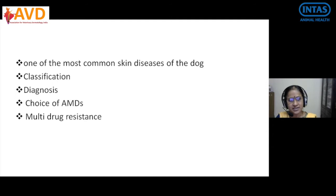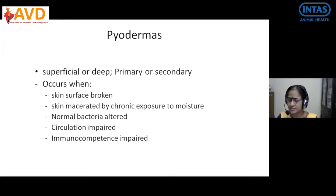That is why it is a very common skin disease. And there are various classifications we are going to see, and diagnosis, and how to select the antimicrobial drug, and certain things about multi-drug resistance we are going to see in this lecture. So, as the term indicates, the pyoderma can be very superficial or deep, or it can be classified as primary or secondary.